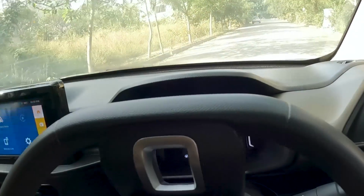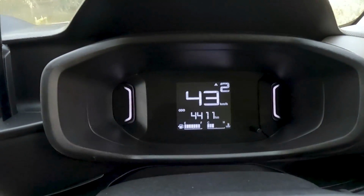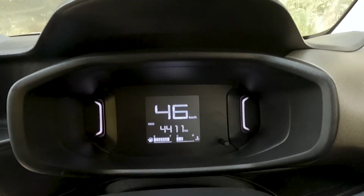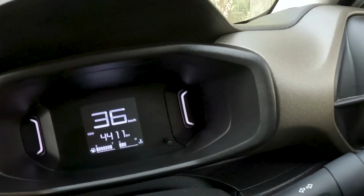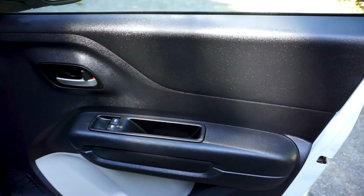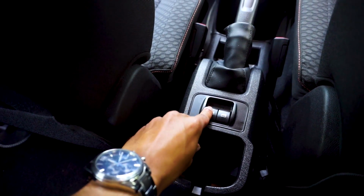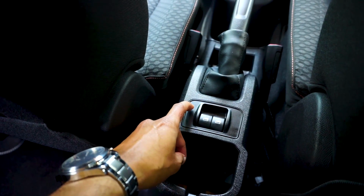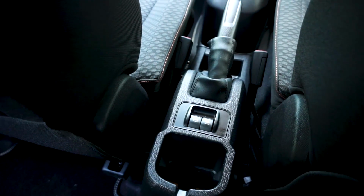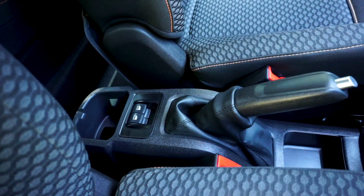You also get this digital instrument display. It's a very simple one, nothing fancy. You don't even get a rev counter, but you do get fuel, temperature and gear shift indicators. There's the manual AC, of course, all 4 power windows. The power window switches for the rear occupants are located in the center console for cost cutting reasons, because the base model gets only front power windows.